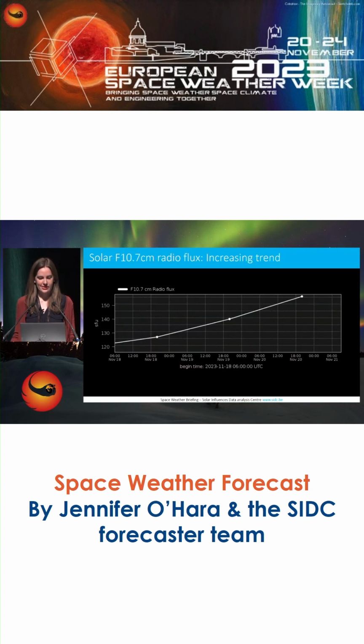For the F10.7 centimeter radio flux, it's been increasing over the past few days with these new regions, and we're expecting that trend to continue.